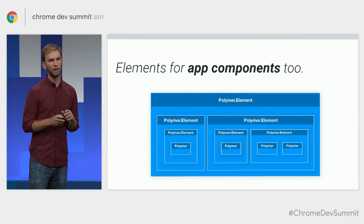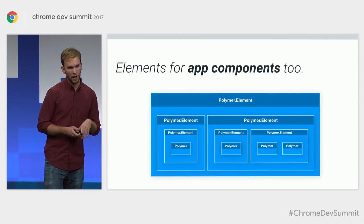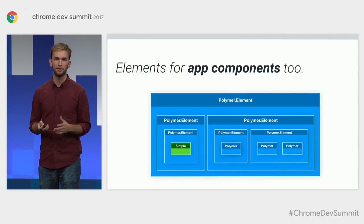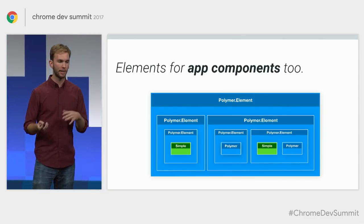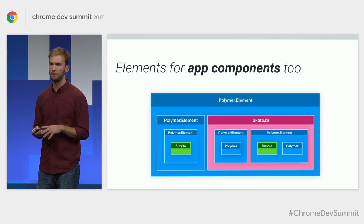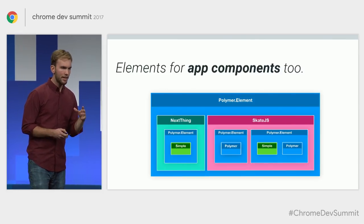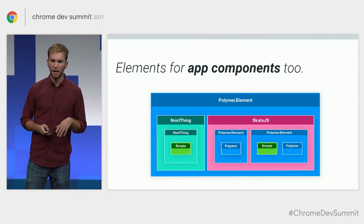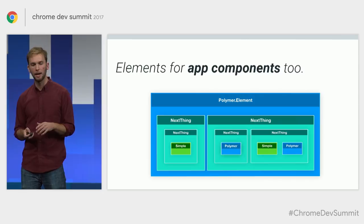We can build, for example, an entire application out of Polymer elements, but that's just one choice. Down the line, you could switch some of your components over to a much simpler element base class than what Polymer provides. And those can work side by side in your application with Polymer elements, one at a time. We can try out using Skate.js in our application without changing any other part of our app. And someone is bound in the future to make an even better web component base class. And we can introduce improvements to our app incrementally without throwing the whole thing away each time.